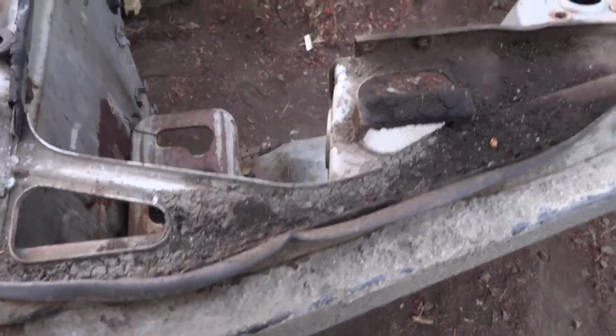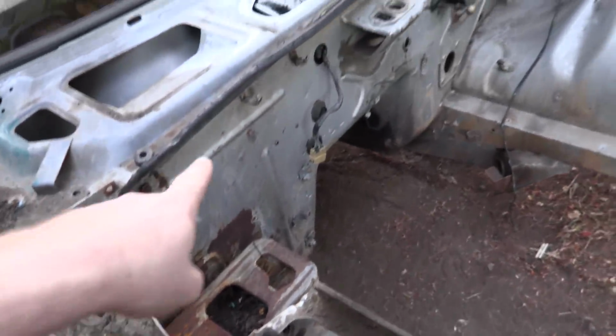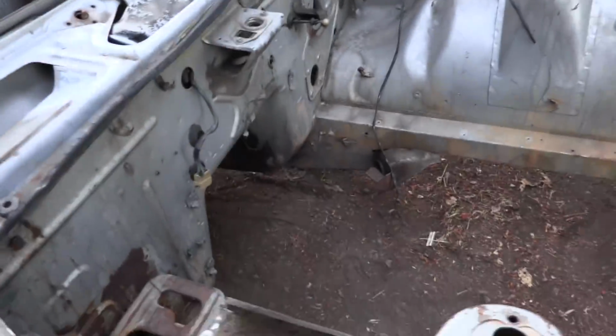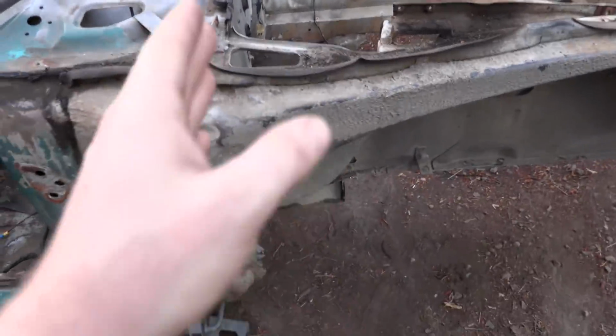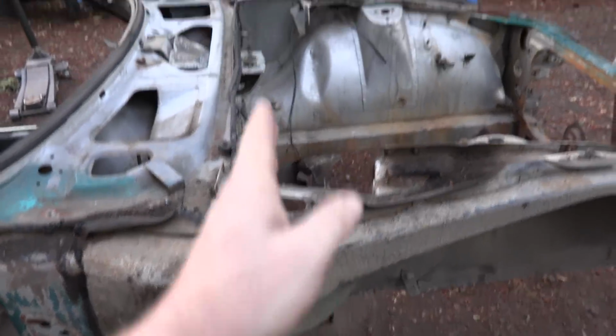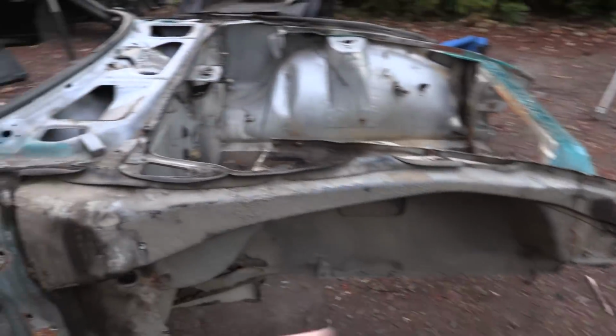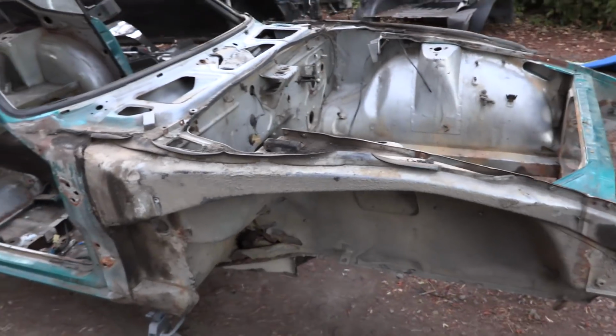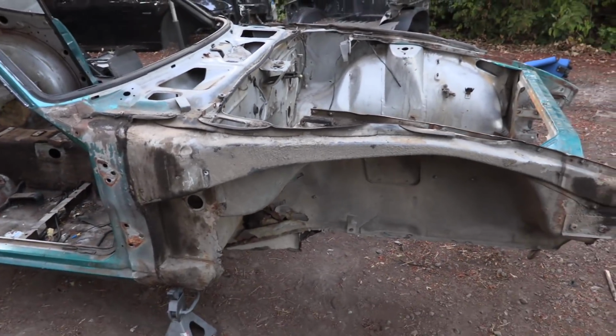I think the best way to do this, if I want to be more careful trimming out the firewall and keeping the trans tunnel, doing that a lot more carefully, one really good thing to do would be to just make a chop right about through here, get this front section out of the way. That way I can actually work from the front pointing in. So that's gonna be the work I'm gonna do today. I'm gonna grab the reciprocating saw and start to give this thing the chop.